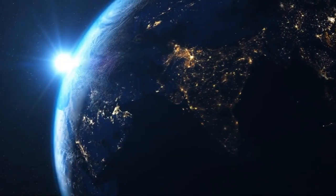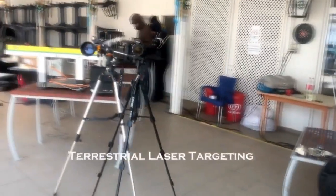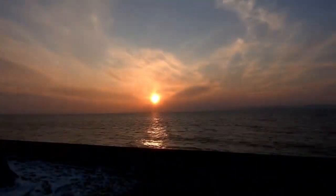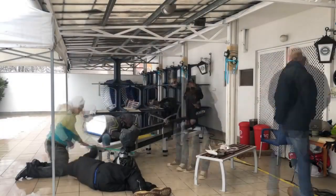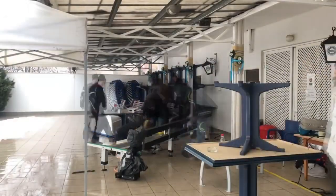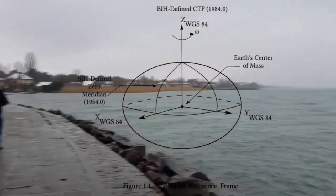But how can we really measure the curvature of the Earth in the 21st century? FECORE has established the Terrestrial Laser Targeting Method, or TLT method for short, to measure the geopotential surface of the Earth. Geopotential means the shape that the ocean surface takes under the influence of gravity. With the TLT method, you can accurately verify or falsify the curved surface defined by the WGS-84 geoid model on large bodies of water.